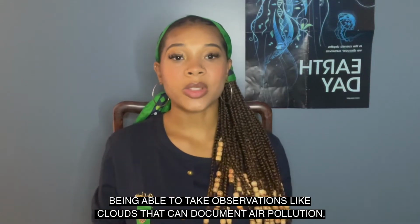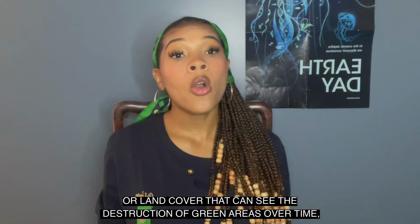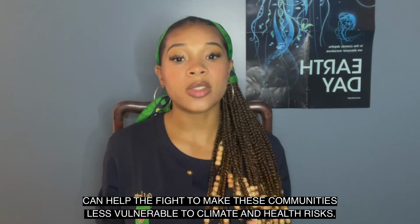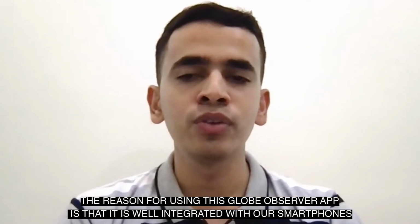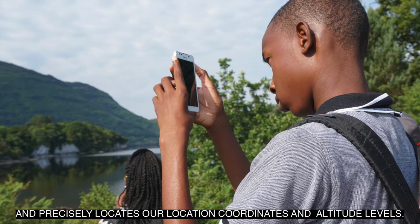Being able to take observations like clouds that can document air pollution, or land cover that can show the destruction of green areas over time, or mosquito habitat mapper that can eliminate habitats carrying harmful diseases, can help the fight to make these communities less vulnerable to climate and health risks. The reason for using this Globe Observer app is that it is well integrated with our smartphones and precisely locates our location coordinates and altitude levels.